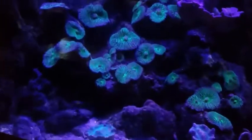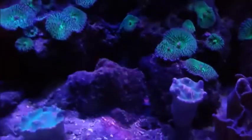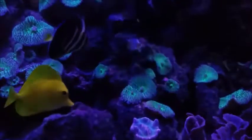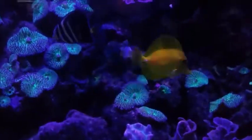Alrighty then. There you go. Much better, huh? Makes a big difference. This magnet is very heavy. So anyway, that is the update on the tank.